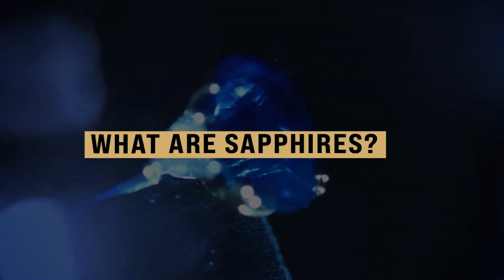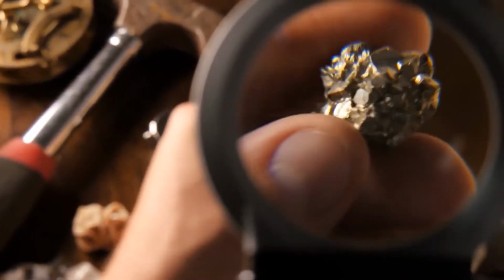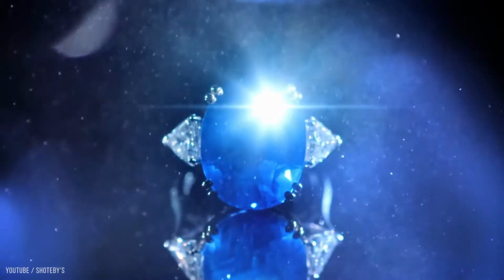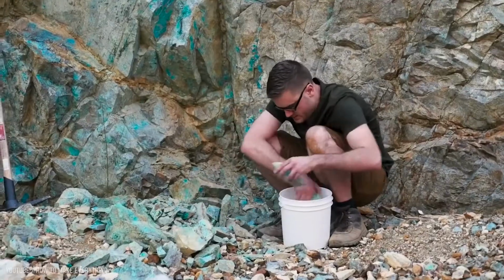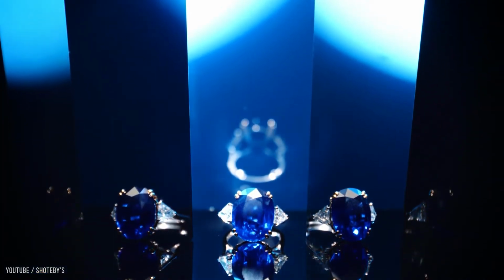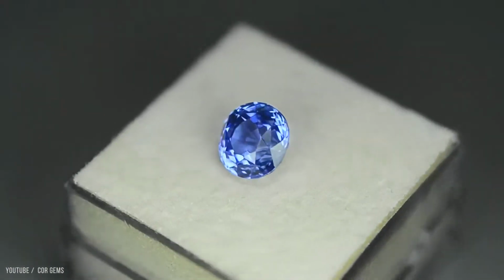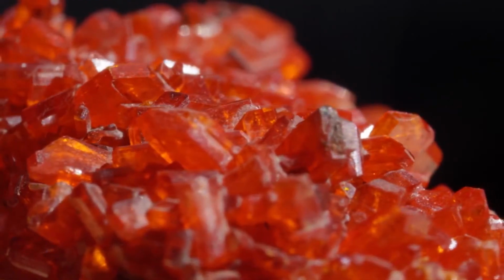What are sapphires? If you're not a professional gemologist or seasoned gem trader, you may be wondering why any of this matters. What value could a big rock actually have? To really unearth this, we must first talk about what a sapphire actually is. If you guess that a sapphire is a gem, you're right.